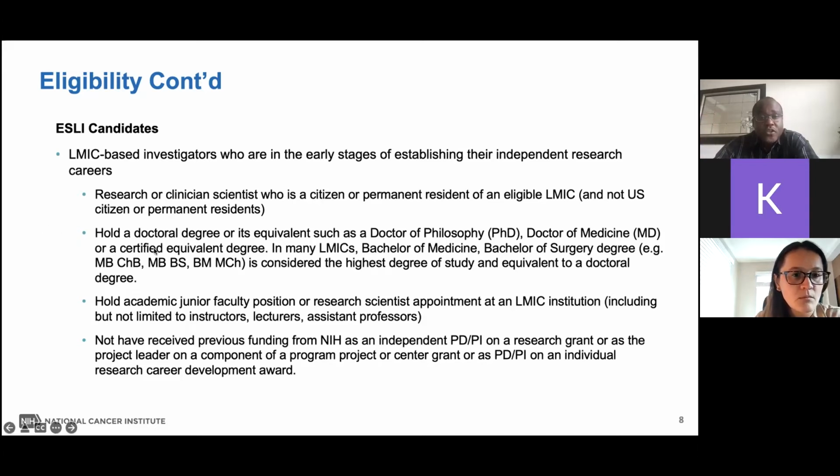They need to hold a doctoral degree or its equivalent. As we all realize, in most LMICs a bachelor's of medicine, for example, is considered the highest degree, and we will allow that even though they might not have a doctoral degree. Importantly, because we are trying to train people to continue their research within the institutions that they are in, we require that the LMIC investigator be an employee of the local LMIC institution. They could be, for example, a lecturer, an instructor, an assistant professor. So we are a little bit flexible.